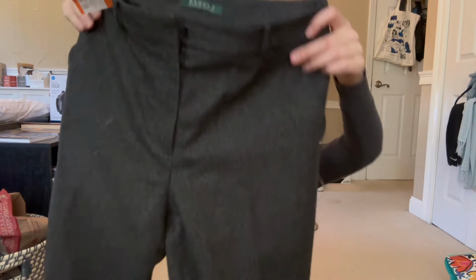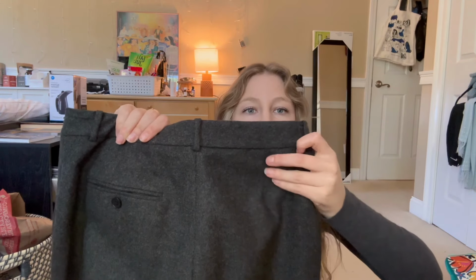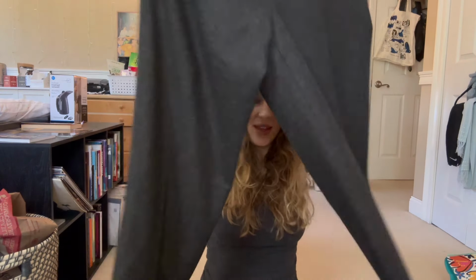You really can't. They've got a little pleat in the back here. Love that detail. One pocket, belt loops. And they are long enough for me. I have a shorter torso and longer legs, so it's hard for me to find pants that actually reach the bottom of my legs. Sometimes long sizes are a little bit too long for my legs, so it's hard to find a good in between, because regular sizes can sometimes be too short too.